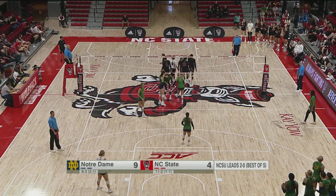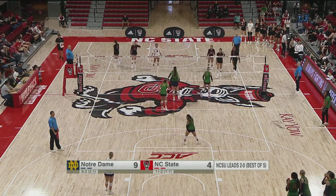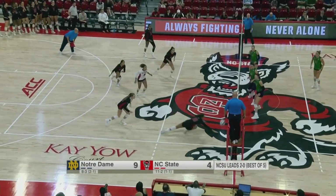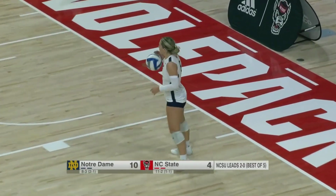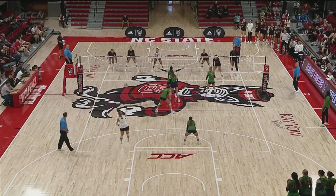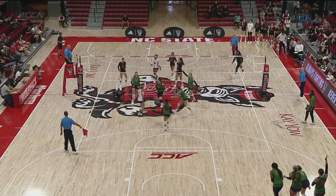Ace there for Notre Dame. NC State dominated 25-18, 25-15, and a much different script here in set 3. Wow, off the top of the net. Great serve by Monson. Hattie Monson, she's an ace specialist. She's had a couple matches with 6 of them, and this may be her best. You see it just dribbles on the net. Cabello's almost there, but just misses.